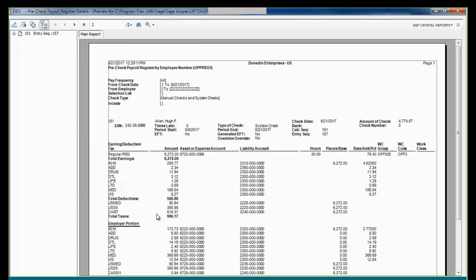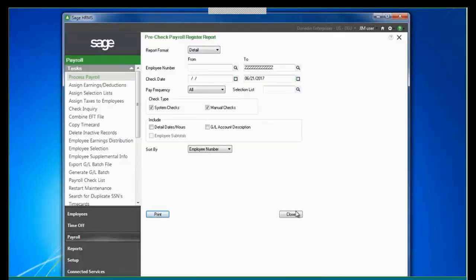And so when this comes up now, you can see in the top left-hand corner, you can see 151 in there. So we have one individual on our payroll. All you got to do now is just go through and make sure his numbers are correct and everything else is the way that you want it. So we're going to close out of there, and we're going to go do our second example.